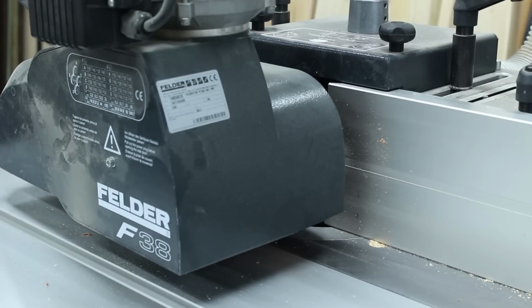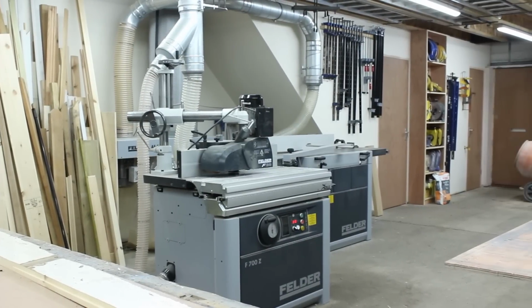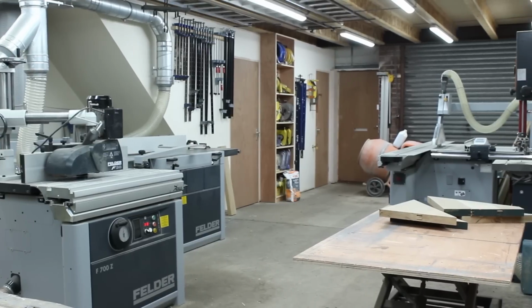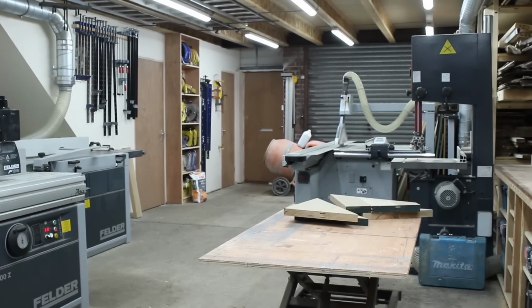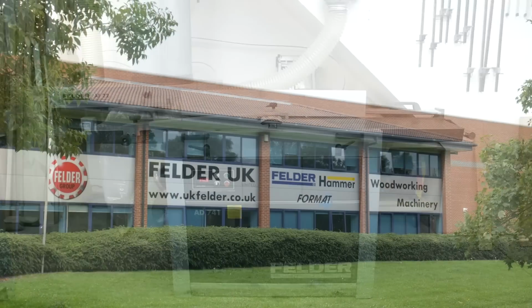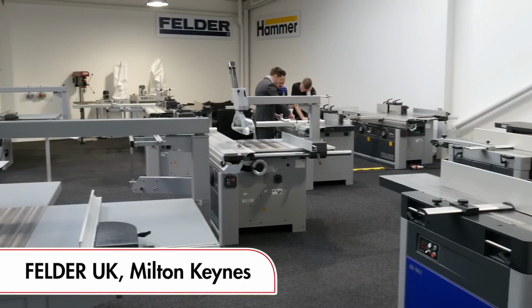I had been in a couple of workshops and I knew the name and it always stood out, FELDER did. And when we moved workshops last year, and it was the opportunity to refurnish everything and have new stuff, that was the time to do more research. We had a look at the different sites and who was available and all the usual names you come across, and it was just FELDER stood out on everything, the quality, the innovations of the machines, and somehow they seemed to look modern. And the next stage was to go up to Milton Keynes and have a look at them in the flesh, and was very impressed.